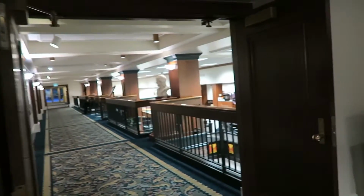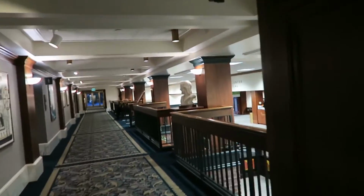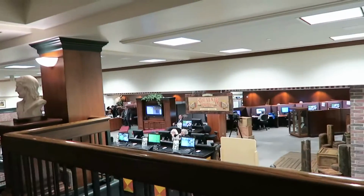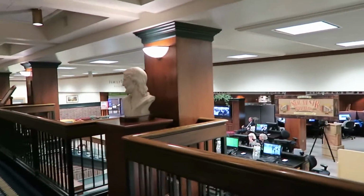So this is my favorite part of the whole Joseph Smith building, the Joseph Smith Memorial Building Search Center, where you can do family history.